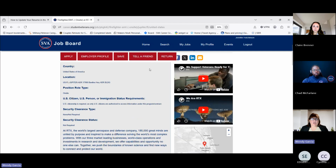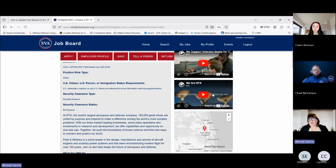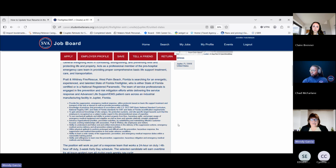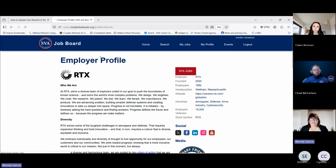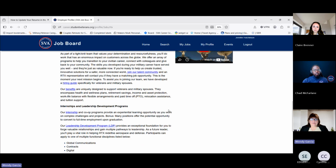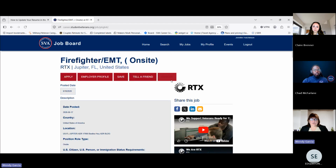When you're looking at the job here, you'll be able to see the information about it, and you can see a video if they have a video posted, or the employer's social media pages. You can see that just from this page. But if you click on employer profile, you're now seeing more rich information about that employer and how they're set up, and any military friendliness or anything about them that you would want to look at as you're investigating your job search.